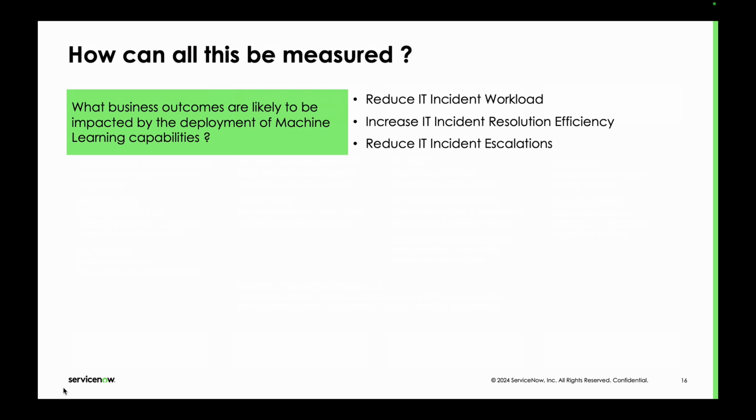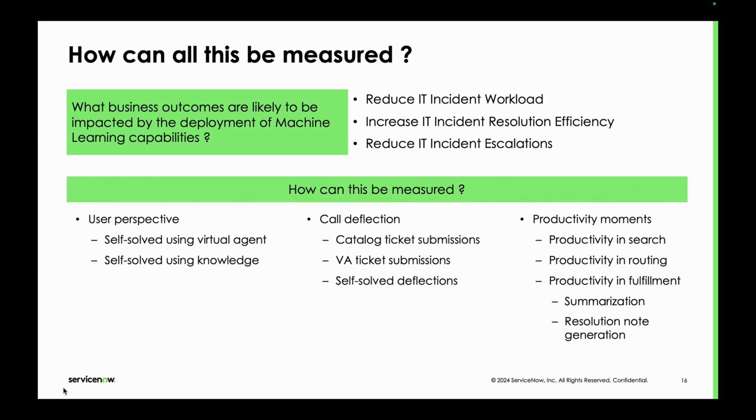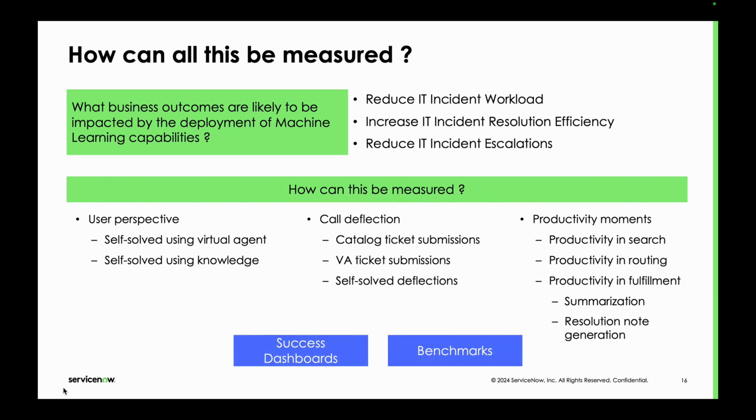We said at the start all this had to be measured, and typical outcomes people look for are things like reducing the incident workload, escalations, and increasing the resolution efficiency. There are a number of metrics appropriate for these, and here are a few that could be used. These are available through success dashboards, and you can also compare yourself against your peer group in an anonymous way by using benchmarks, so you can measure not only your performance but how you're performing in the wider context.